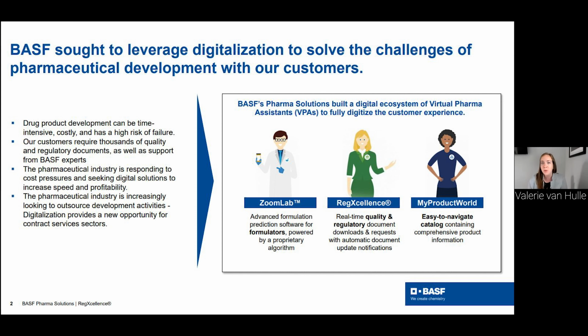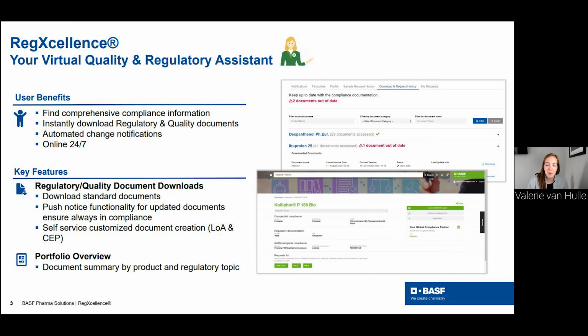What we wanted to do was really sit down and look at all of the customer needs and challenges, and what we came up with was a digital ecosystem to really digitize aspects of the customer experience and all of these points at which we interact with these pharmaceutical customers. We're going to talk about RegXcellence today, and I'd like to go through a full demo of the platform.